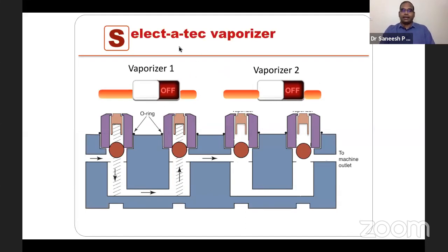So here is another Select-a-Tec vaporizer picture. Here you can see the O-ring. These are the inlet to the vaporizer and this is the vaporizer outlet connection. Okay. You can see here a rounded ball-like structure closing it. Here also it is closed. Here also it is closed. Both the vaporizers are in off position.